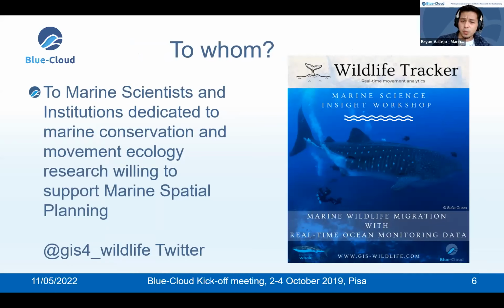We are creating this product for marine scientists and institutions dedicated to marine conservation and movement ecology who are willing to support marine spatial planning. Here is a flyer, because we are going to give some events probably next month and also in July related to Blue-Cloud and how you can use the products of Blue-Cloud and Wildlife Tracker. I recommend you stay tuned on our Twitter account, so you can follow what is going on with the development of the wildlife tracker.